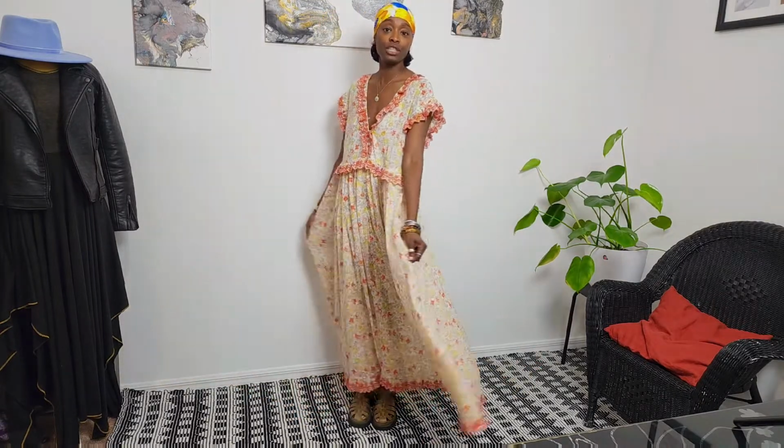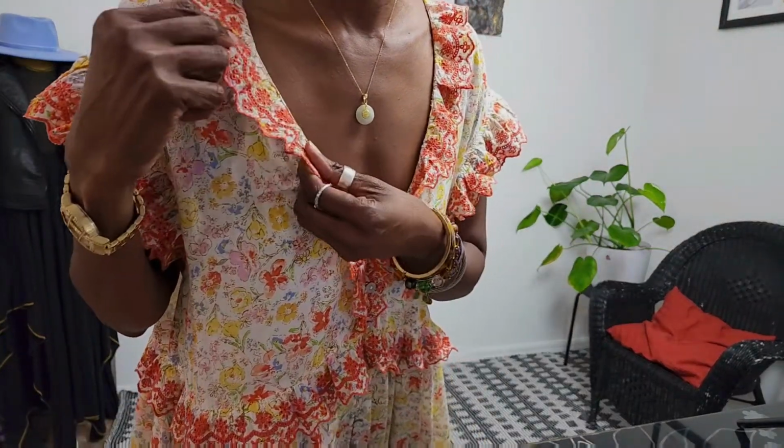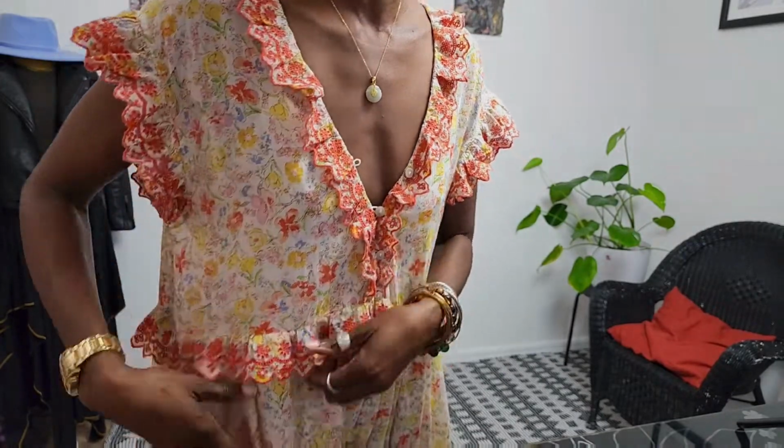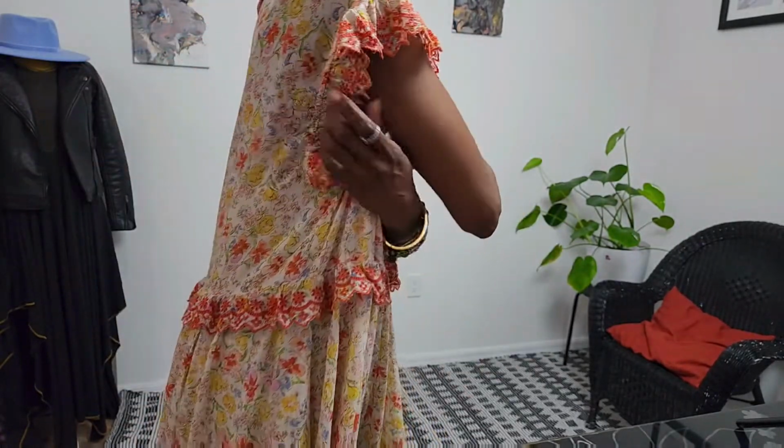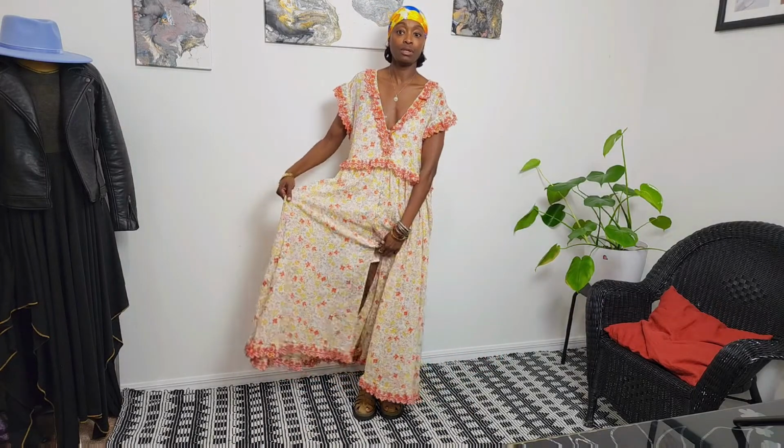So the first one we have here is this beautiful flowy dress from Free People. When I stumbled upon this dress, I was like, oh my God. Do you see this? Look at the detail. Let me come in closer so you can see. Look at that embroidery. It's gorgeous all around, and it has these little buttons. I just left the top one open. The little tiny buttons go all the way down.